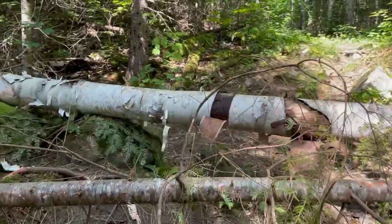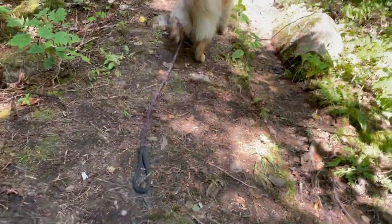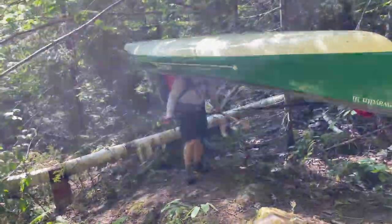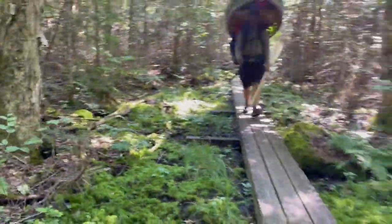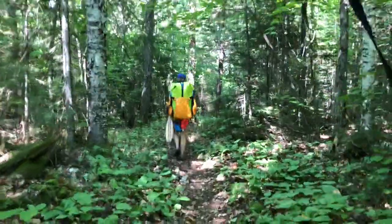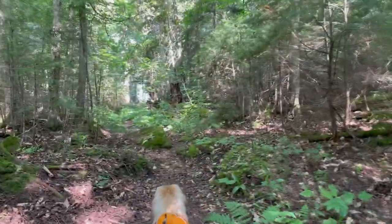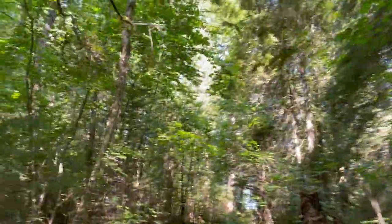Oh, roadblock. You wanna hop up? Good girl. See water. Oh, okay. And that's how you trip. Distracted. Okay, there's water ahead.